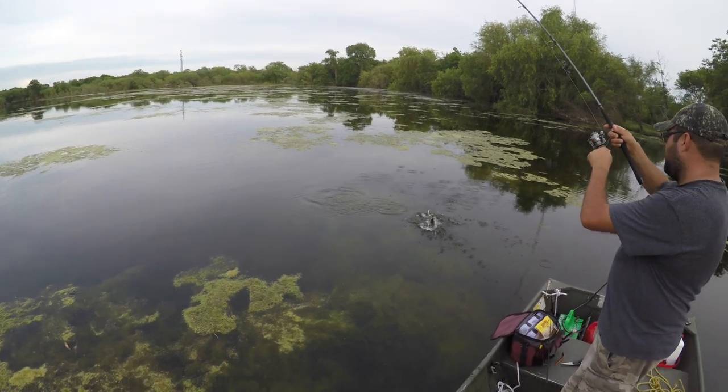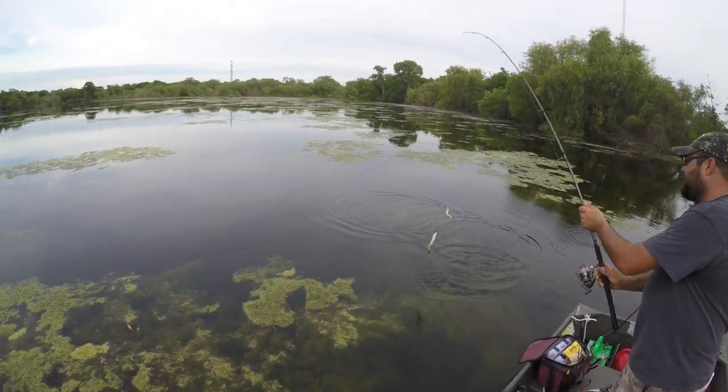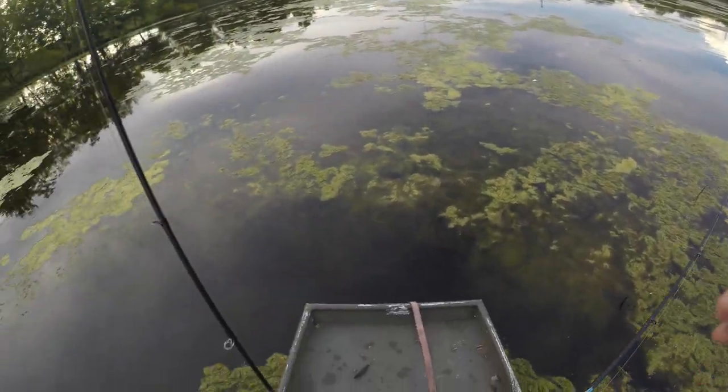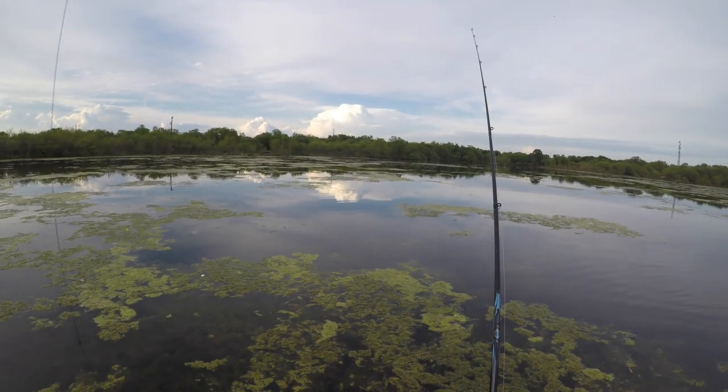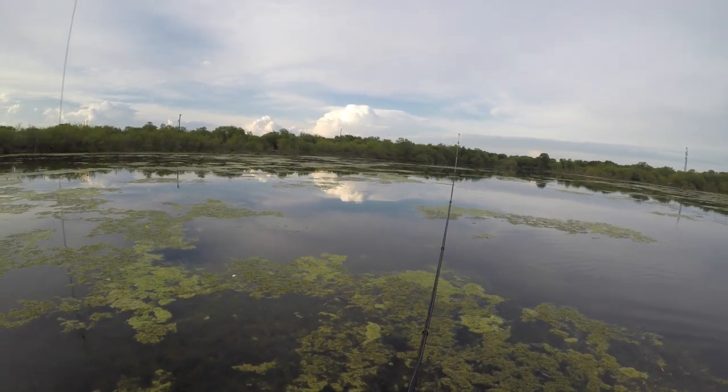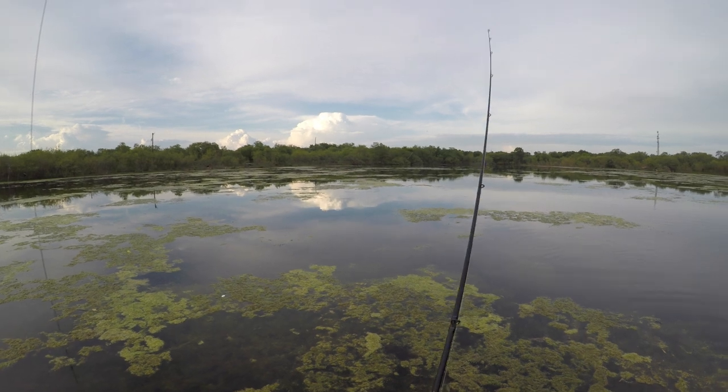Oh, you got it. Little guy. That was cool. I seen him on it. Eat it. Yeah, it helps. It helps a lot. Sometimes you can only see the bait moving though. And then when you see like half the bait's gone, you're like, oh, there it is.